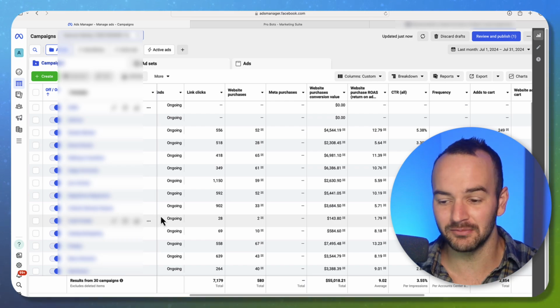But I went in between 9 p.m. and midnight, I would turn them all off, and then between 7 a.m. and 11 a.m. I would turn them back on. So that is the biggest problem with this, is you're not going to be perfect at it unless you set an alarm and you do it at the same time every single day.